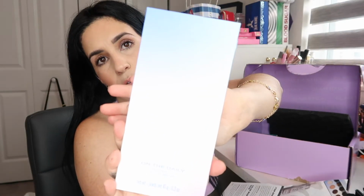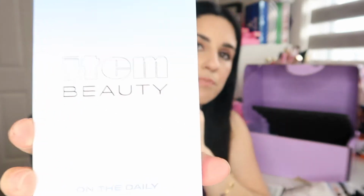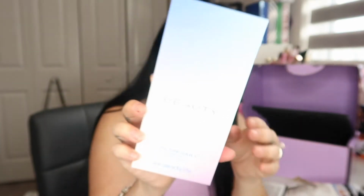Moving forward, I see Item Beauty, and it's the Daily Eyeshadow Palette. Obviously the beautiful blue packaging. And it looks like that. It says 10 shadows, shades, all day, every day. So we're gonna go ahead and open it, and then you can rip off this little thing and then just push it back.